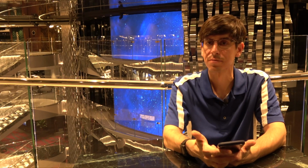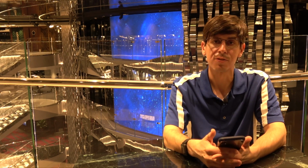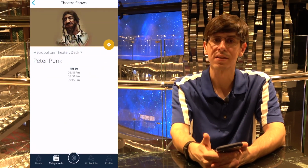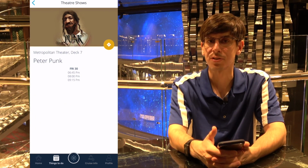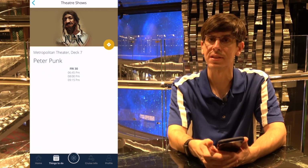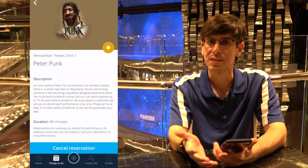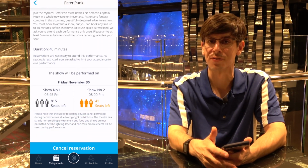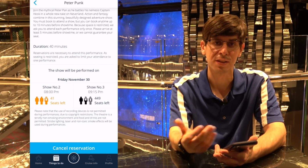But that is there to help you find your way around the ship and get everything organized, including booking all of your main theater shows. There are theater shows every single night of the cruise, and they're all right in the MSC For Me app. You can also go to any of the digital screens around the ship, tap your card, and get access to your account in order to book reservations for that. And all that must be done on board the ship. You cannot do that at home, even with the MSC For Me app.